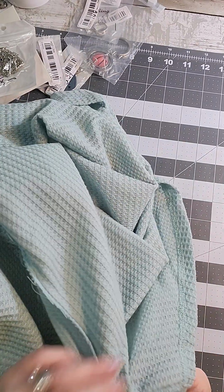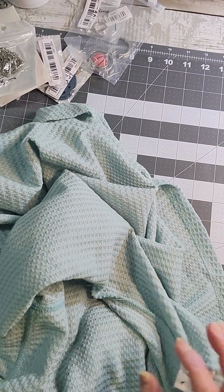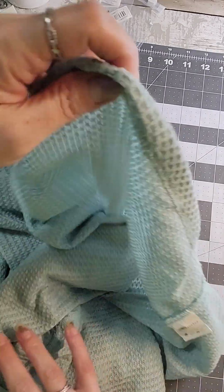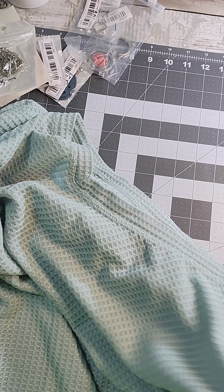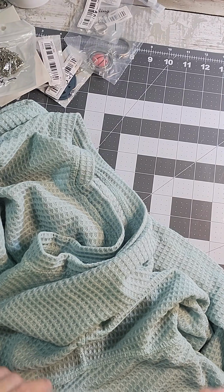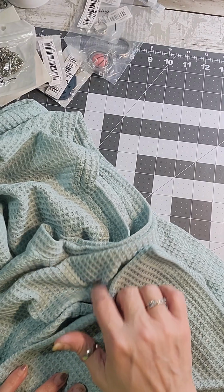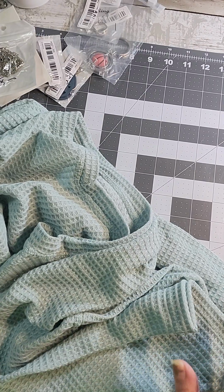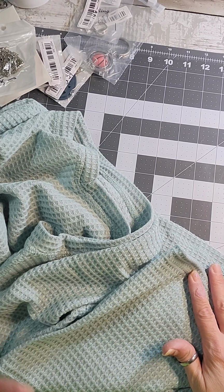Oh, here we go. Took me a while to find it. That was 100% polyester. It doesn't feel like 100% polyester. Because I got a polyester top in one of my orders, and that felt polyester. This one doesn't. I don't know if it's because of the pattern, the indents in it. It's not a clean, flat, smooth material like the other one I got.